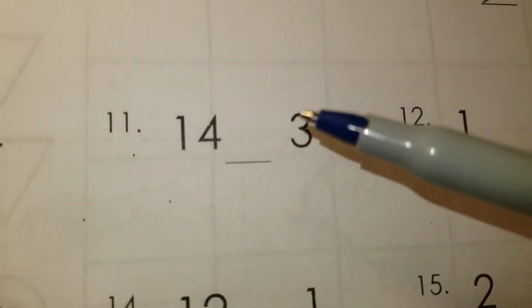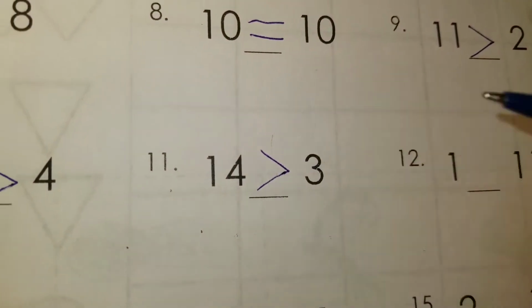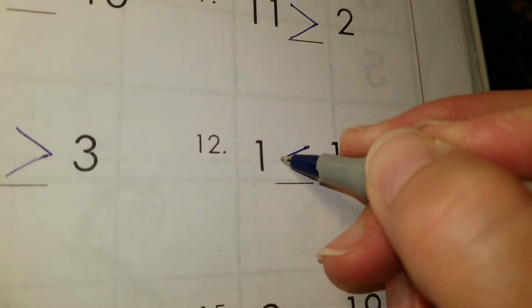Okay, number 11 is right here. 14 or 3? 14, of course. Number 12, 1 or 11? Don't let them trick you. 11 is a greater number.